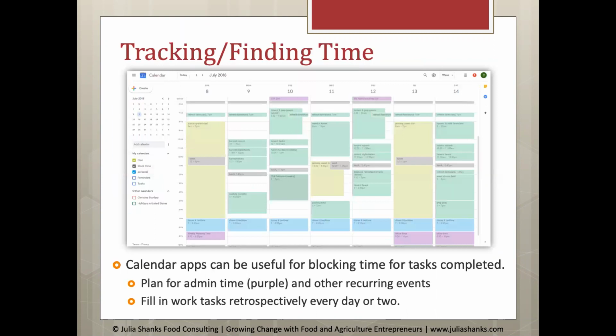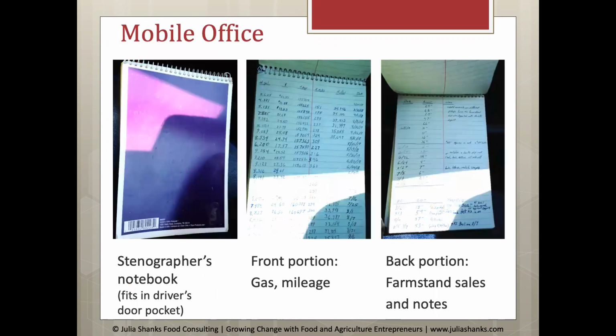What works for me is my mobile office. So I have 2 fields in 2 different towns and have to go between them, which means that I end up spending not a lot of time, but periodically throughout the day or throughout the week, I'm spending time in my car. And because of that, everything needed to be in my car so that I could have it at hand when I needed it. And also when I get stuck in a rainstorm, then I can do something productive in the car, which is nice. So I have a stenographer's notebook.